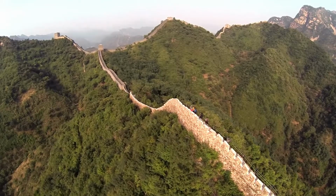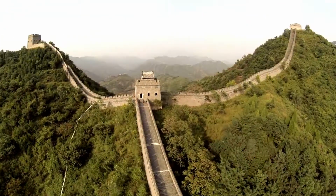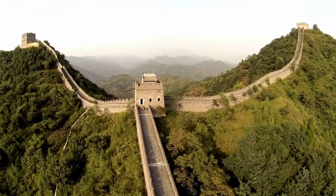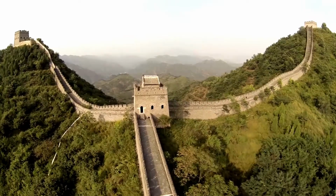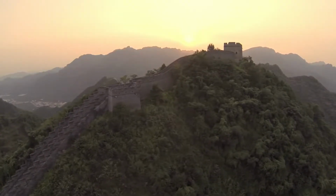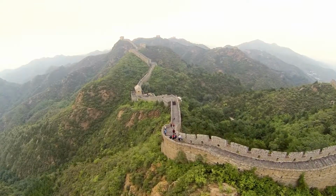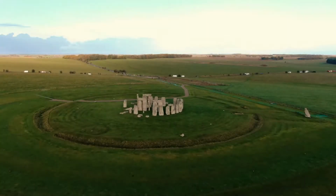Since the total length of the Great Wall of China is 13,170 miles, its total construction cost turns out to be $21 billion. Adding $21 billion for the labor expenses sums up to about $42 billion to construct the modern world Great Wall of China. That's all for today.